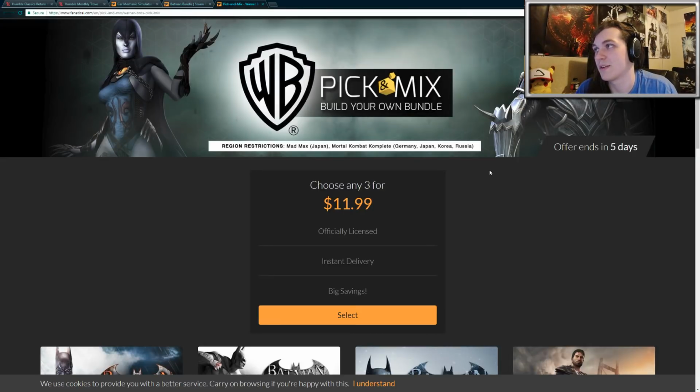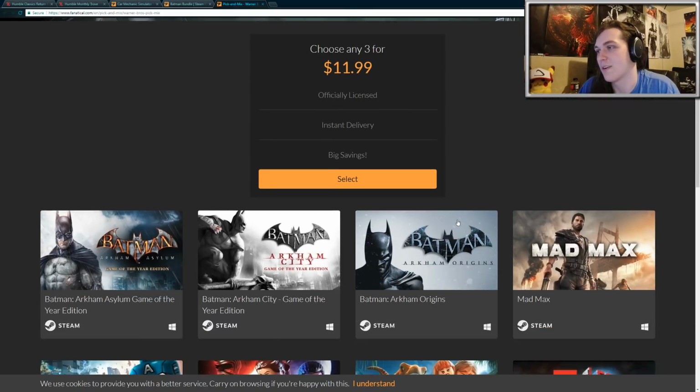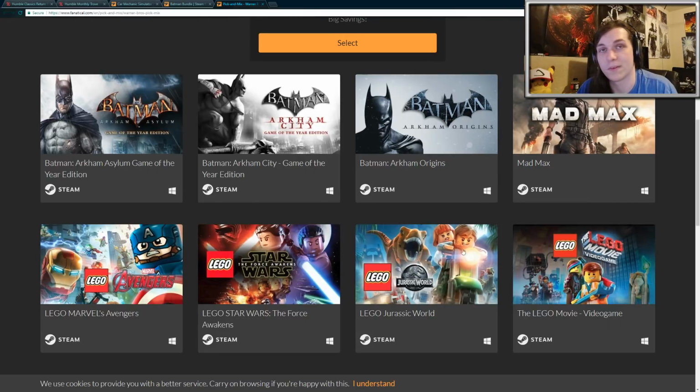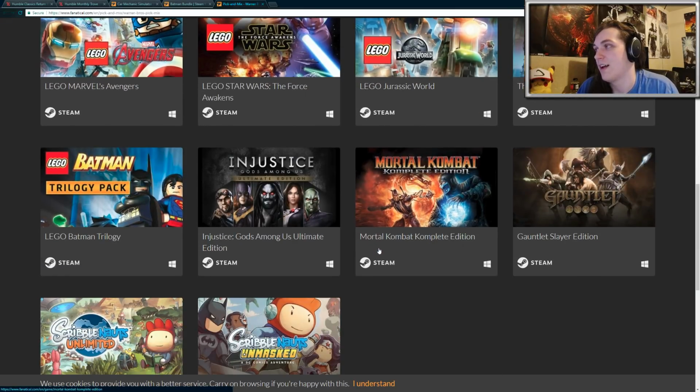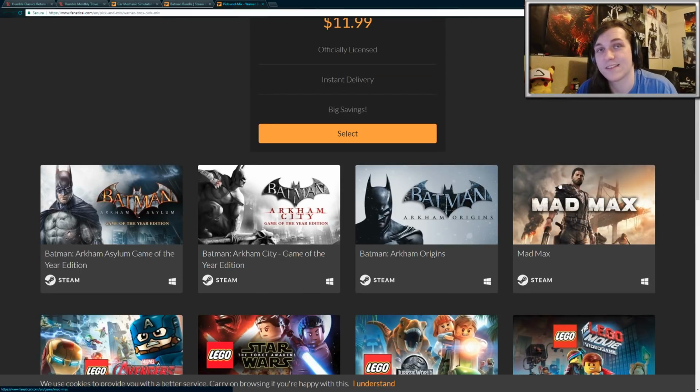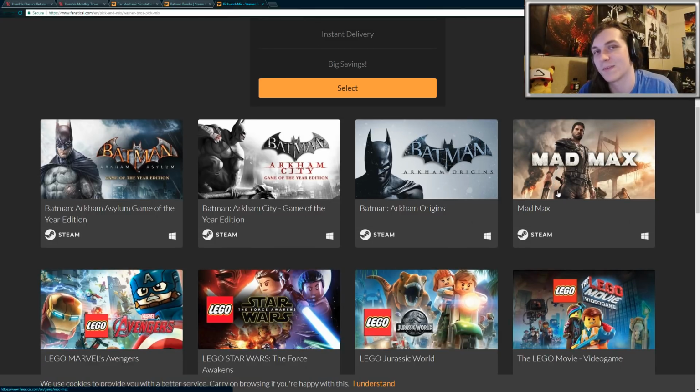There's also the Pick and Mix Warner Brothers bundle. They have this going on all the time, but this one, it's basically $12 and you get to pick 3 of the games shown below. You can get things like the Lego games, and you can get Mad Max, which is a fantastic game. I highly recommend Mad Max. It's an open world game with a lot of driving, a lot of action. It's really cool. It has a similar combat system to the Batman series. I pre-ordered Mad Max when it first came out, absolutely loved it, and played through it in a few days, but there's a lot of content. I think it's like a 20-hour game or 25 hours.